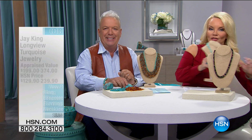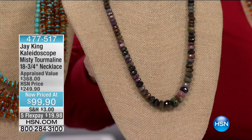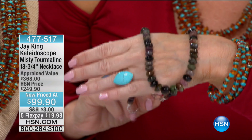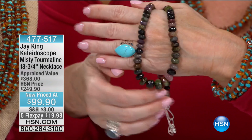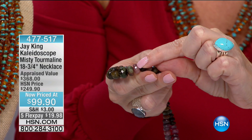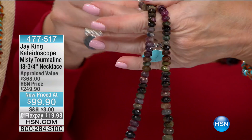Now this from $249.90. That's $249.90. This was appraised at $368. Jay, we have a few hundred of these. When this is gone, this will never come again. I mean, we took $150 off the price. It's real tourmaline. Here at the network, if we put this in gold, this alone could sell for $300-$400 for one piece. This is all tourmaline, 18 3/4 inches of real tourmaline.